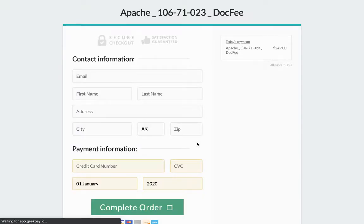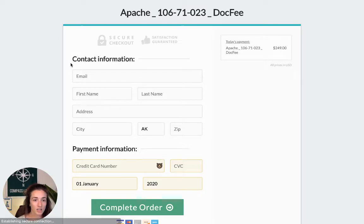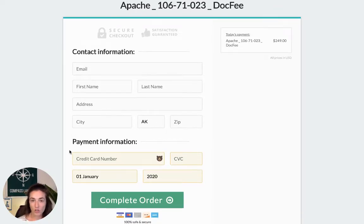this is what your checkout page would look like. So you would have the county, the parcel number, and then the doc fee because we were financing it. So you have the $249 doc fee there. So you come over here, punch in your contact information, and then a debit or credit card of your choosing to securely check out. And then you just hit complete order. And that's it. My team will reach out to you within 24 hours to let you know what the next steps for your new property are.